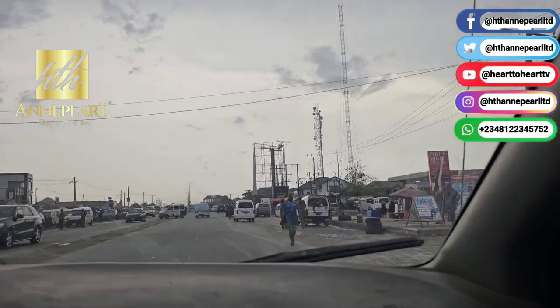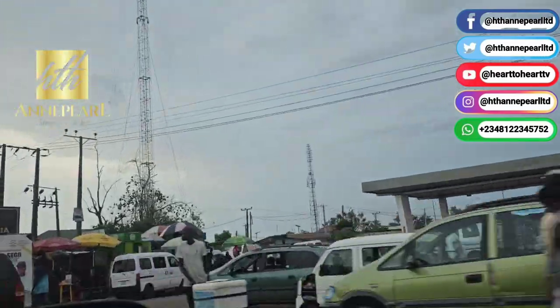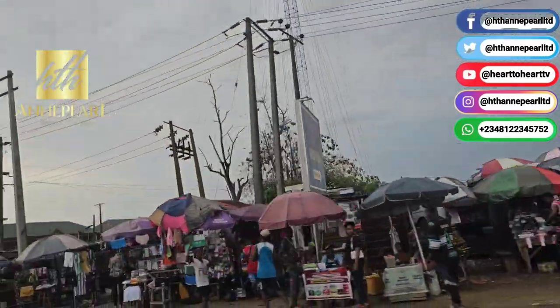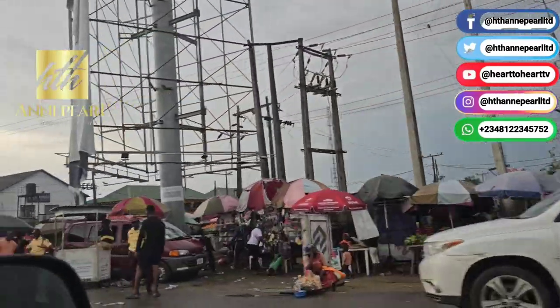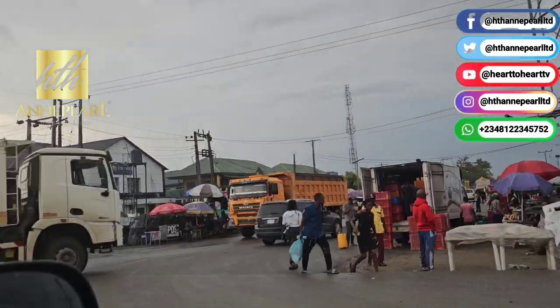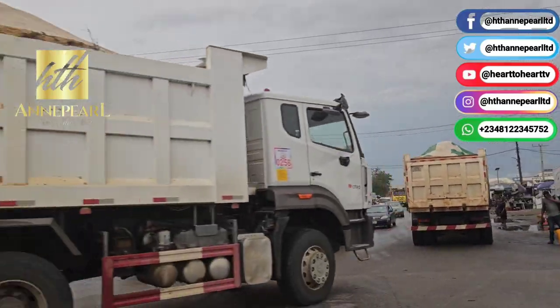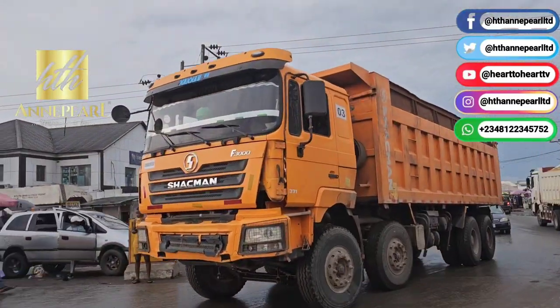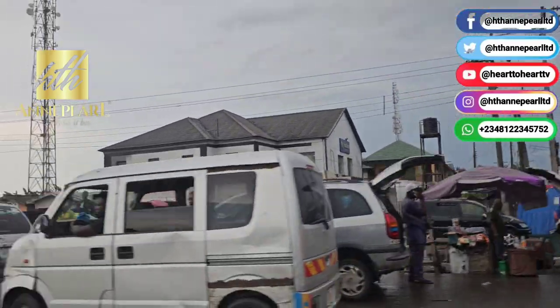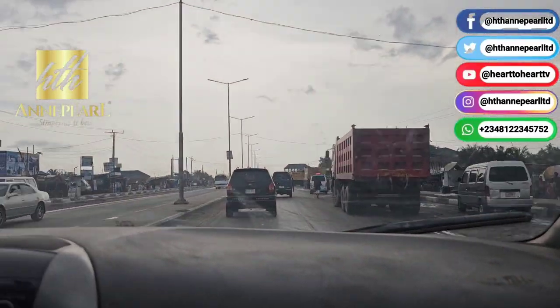On our right hand side, we have this company. We have so many things within Eleko. This road takes you down to where we have Dangote Refinery. This road itself that you're seeing takes you to Dangote Refinery. It takes you down to Lekki Deep Sea Port. It takes you down to Dangote Private Jetty.